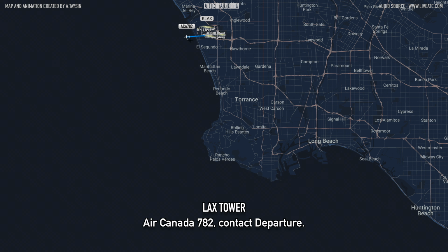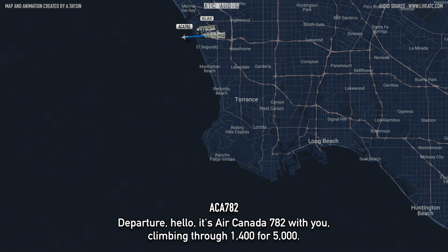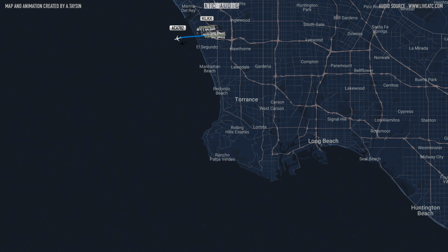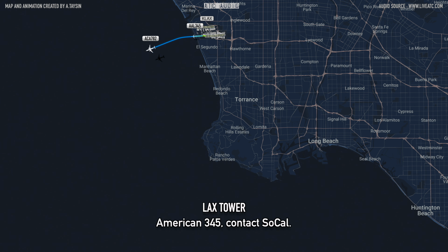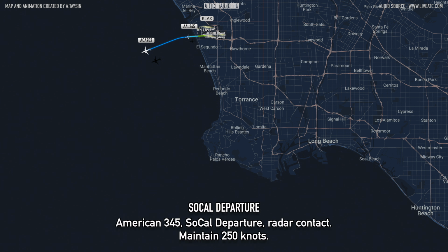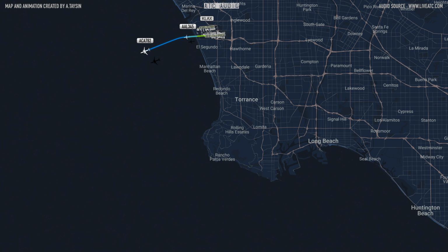Air Canada 782, contact departure. Over departure, Air Canada 782. Departure, Lewis, Air Canada 782 with you, climbing through 1,400 for 5,000. Air Canada 782, Socal departure, radar contact. American 345, contact SoCal. Over departure, 345 to you. American 345, passing 1,500 for 5,000. American 345, SoCal departure, radar contact, maintain 250 knots. 250 knots, American 345.